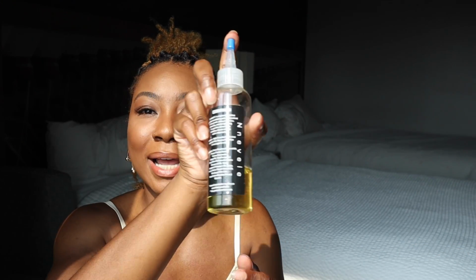I just spritz my hair, and then after I do that, because you can oil your hair while it's dry, but oil is a sealant, so it's best to apply the oil after you've moisturized it already. So after I spray my hair, I take my oil and I oil my scalp, massage it all in.